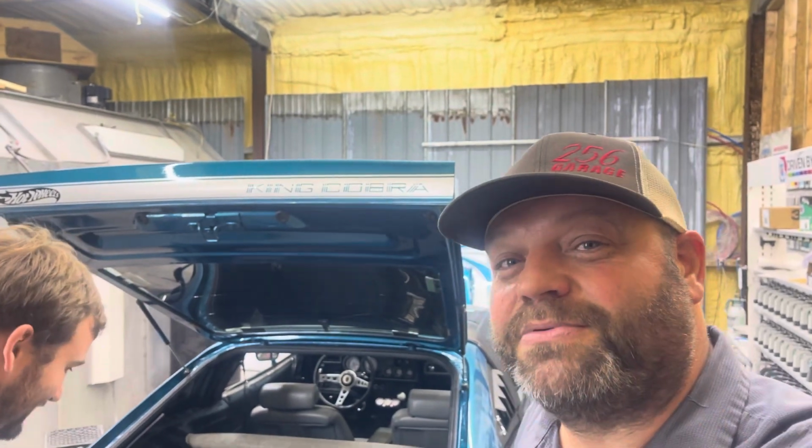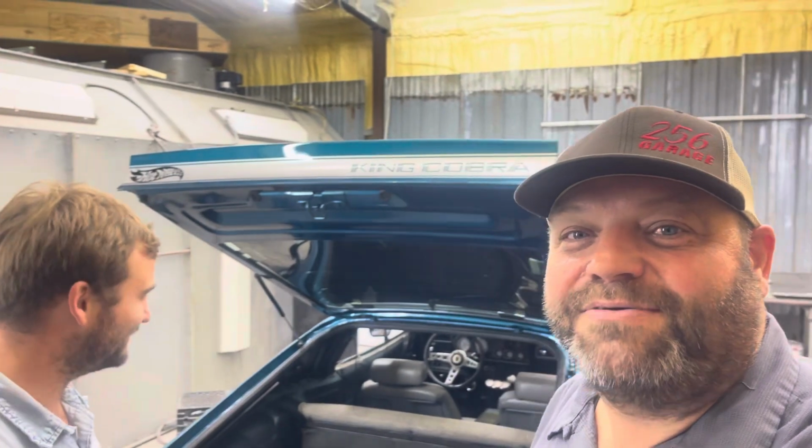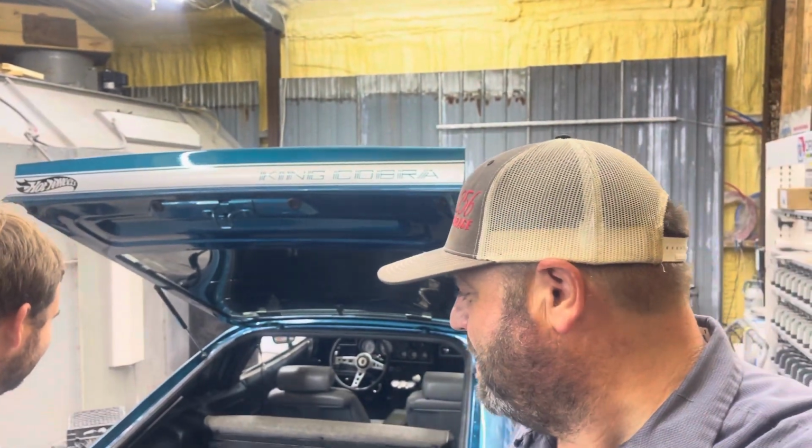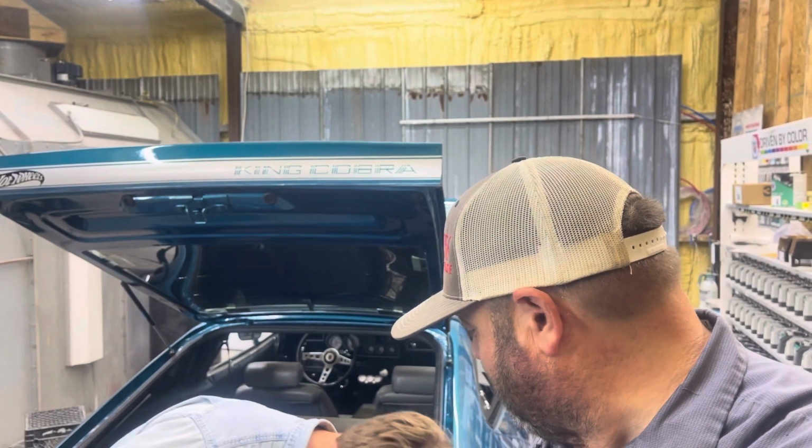This baby's fixing to go up to the mountains. Daddy had to run off. He's been sitting here washing on it all day, cleaning, shining, and all that, but he had to run to a ball game with the grandkids. So anyway, we're going to do a little walk around. Here she goes.